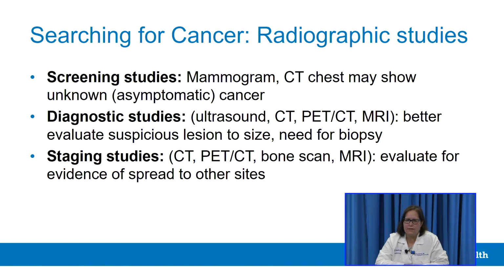Along with diagnostic studies, a patient may undergo additional staging studies, and these are done to establish whether the cancer is confined or has potentially spread to other areas. These may again include CT scan, PET-CT, bone scan, or MRI. Which staging studies are done and whether a patient even needs to have staging studies is determined by the specific type of cancer and its risk for spread. So for some early cancers like breast cancer or favorable prostate cancers, staging studies may not be required.